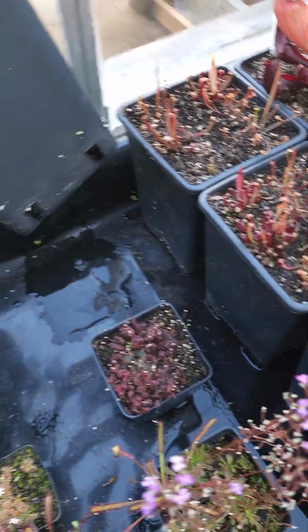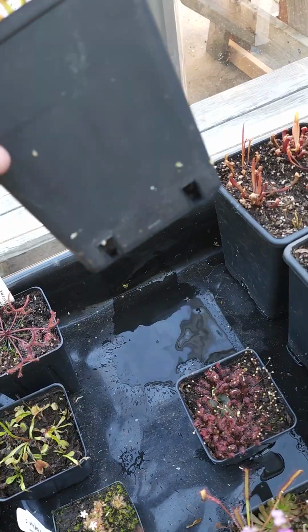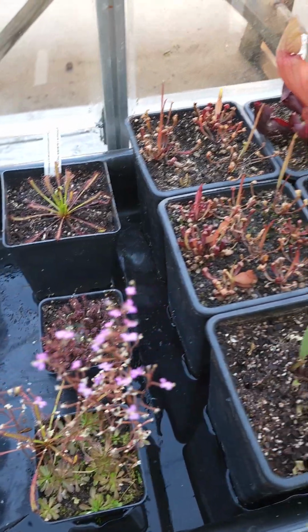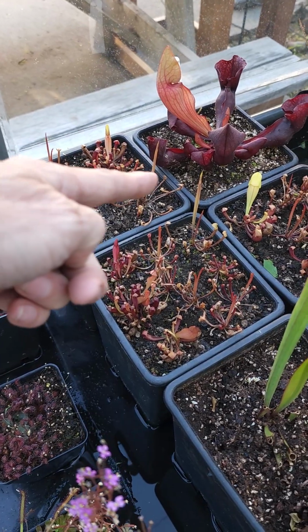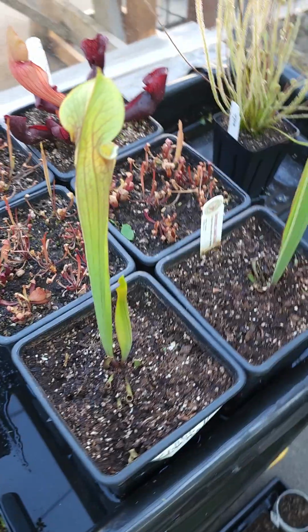And nothing. I don't have any. Oh, it's dripping because it did flood. Oh, just a couple hours ago. But yeah, no anaerobic smell whatsoever. And I can see and I can tell by the growth of the seedlings. Yeah, growth will always tell you really what's going on.